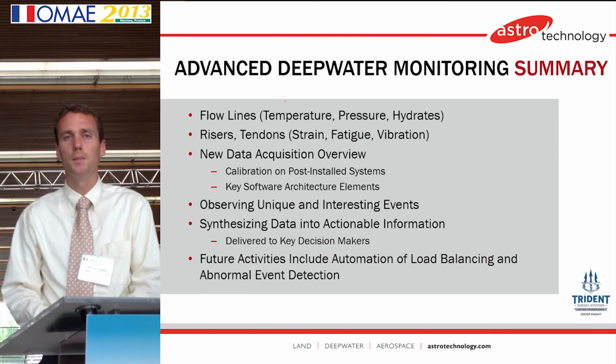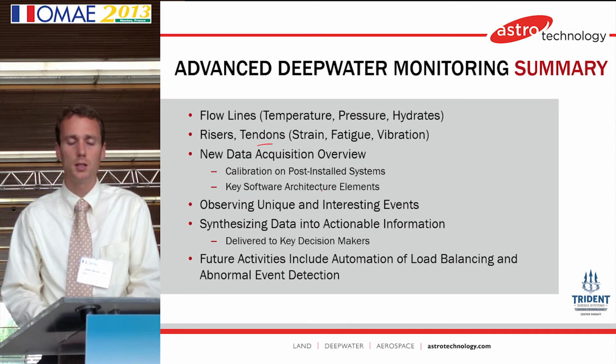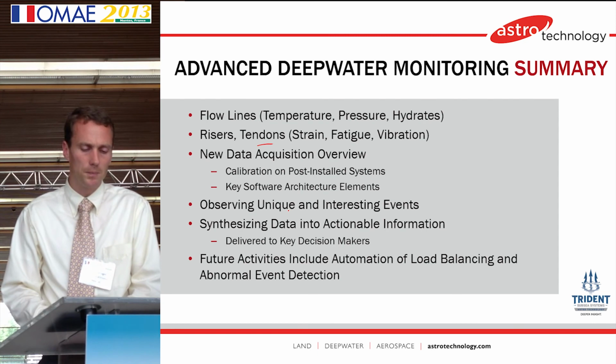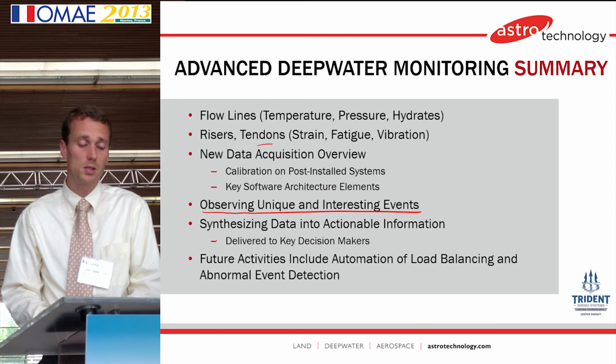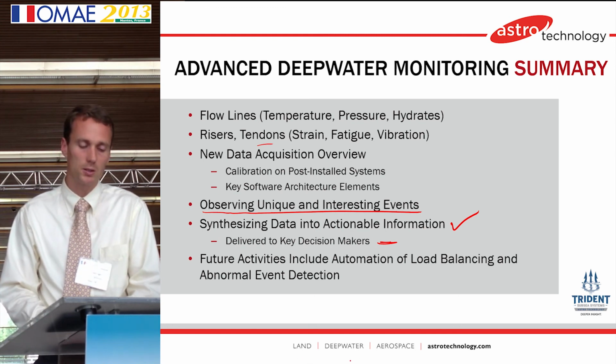Just in summary, these advanced monitoring systems, in Astro Technology, work on flow lines, risers, tendons, and subsea structures where we need to be able to see the pressure, temperature, strain, and vibration analysis as well. We saw in this project where we installed them on the TLPs unique and interesting events that took place, events that they hadn't been able to see before in that amount of resolution and sensitivity. We've also been able to take this system and synthesize the data into actionable information, and distribute it to the key decision makers.